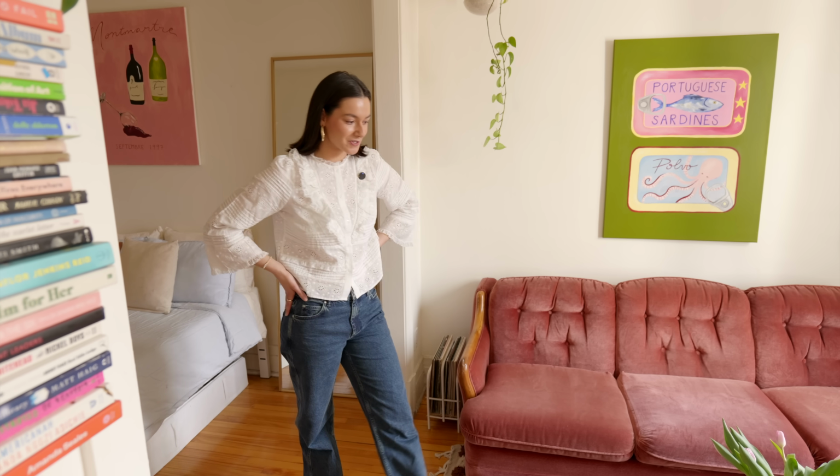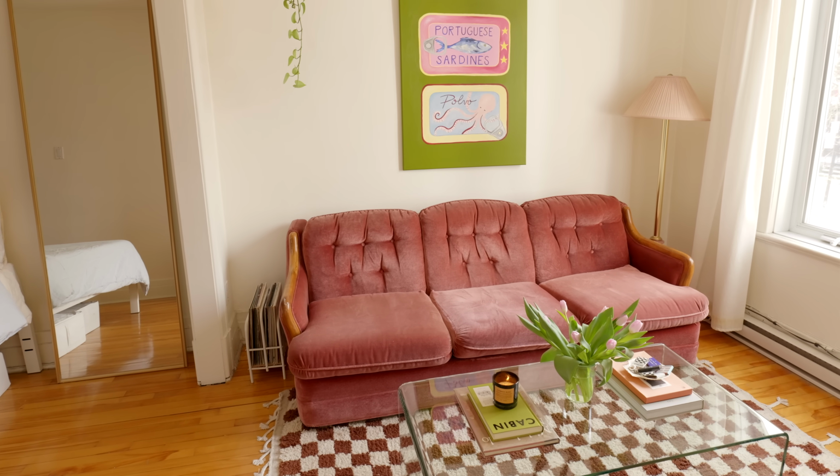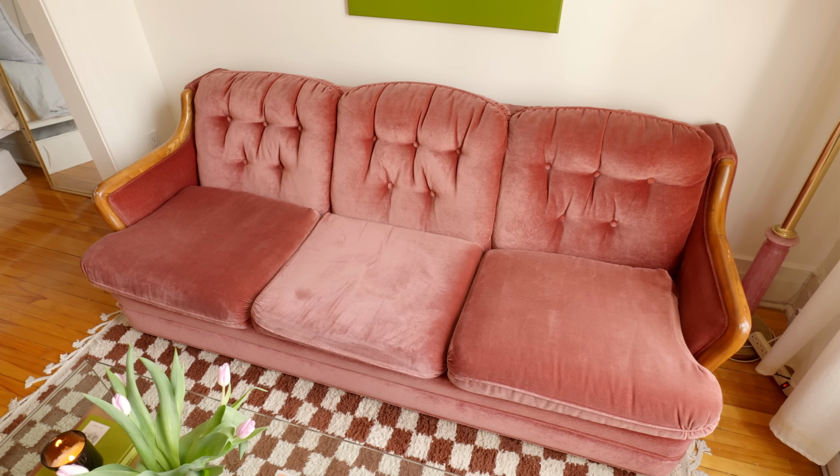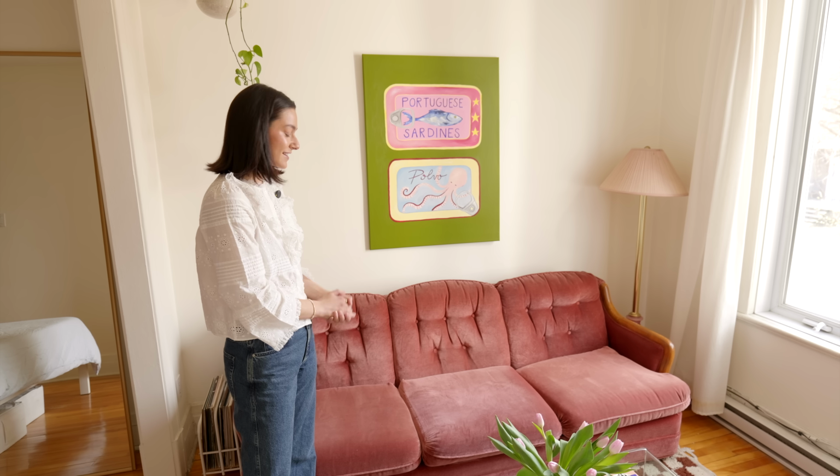This is the living room, so I spend a lot of time here with my cat. She is MIA right now, but I think the star of the show is this couch that I thrifted for my last apartment, so it's actually traveled with me. I got it for $75. It was secondhand, and I just love the pink.